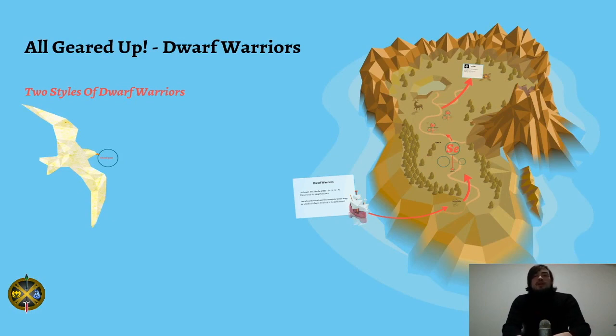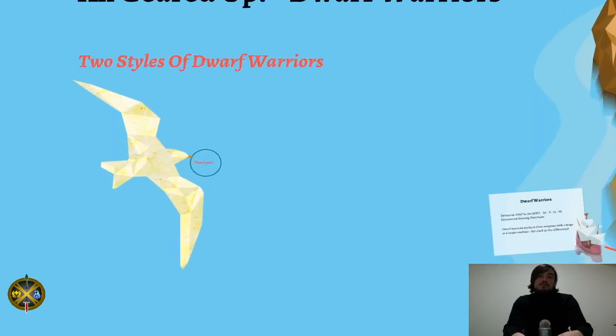So this has been a look at all geared up Dwarf Warriors and the 2 styles of Dwarf Warriors.